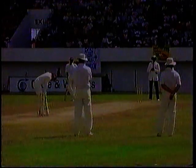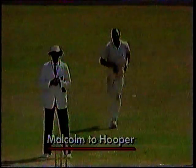13 minutes to go before the tea break, and in these hot conditions, I should think the England bowlers are going to appreciate a little bit of a break.